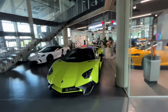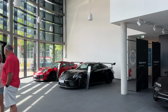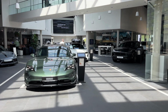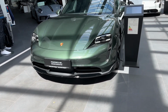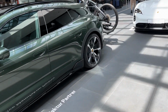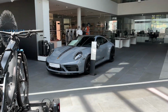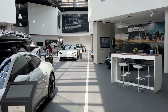Our hotel lobby with all these cars. We are here in Porsche Stuttgart. It's not the one at the museum, but this is another dealership, and they have an oak green metallic Taycan Sport Turismo here. That's kind of sick. I don't know what trim this is, but it's got these. Let's see, Taycan 4S, Arctic Gray, and there's some cars back there. We'll go see in a sec.